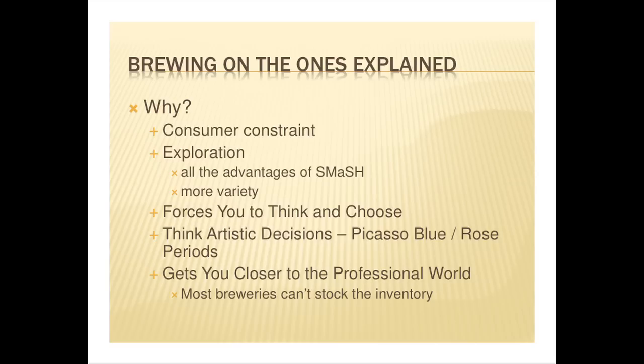Again, we go back to the idea of consumer constraint. Turns out, again, you're happiest when your choices are limited. Now, I'm not saying that everybody needs to march around in handcuffs, but this is kind of a handcuffing technique to force you to be creative inside of a very tight space, right? If suddenly you can't run around and go, I will now throw 3 pounds of crystal malt into this beer, how do you get that red color? How do you get that big caramel flavor? Well, there are ways to do it. You just really got to think about it, right? It forces you to expand yourself.